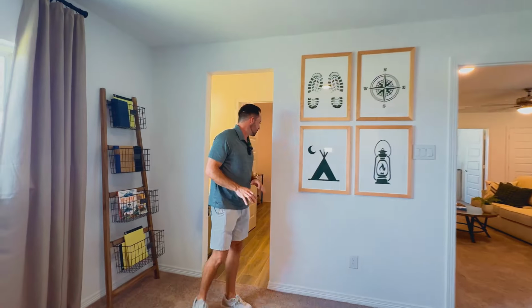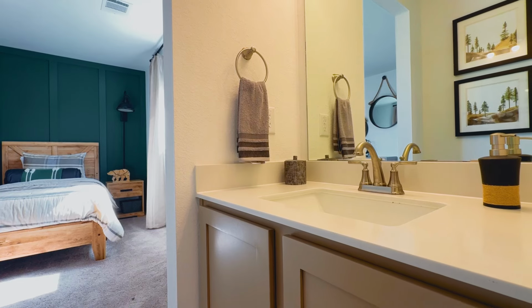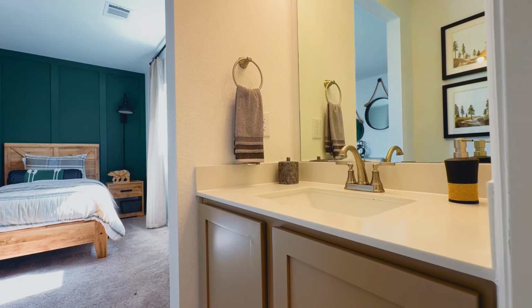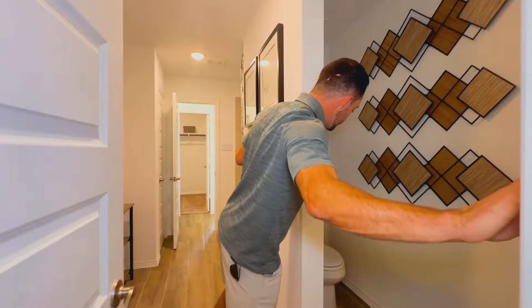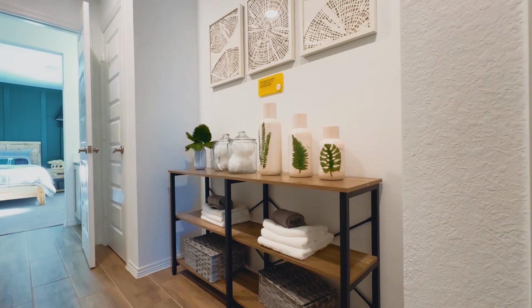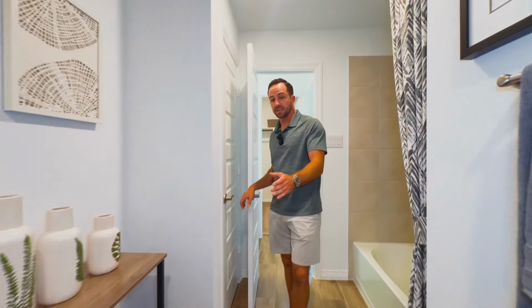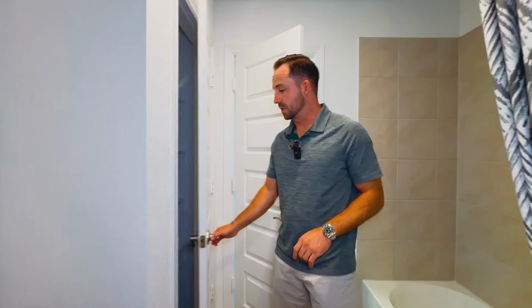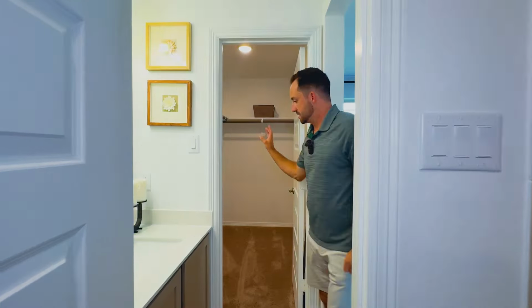Now, it's got the Jack and Jill bathroom, so we'll just connect you through over here. Same tile as downstairs. Taller counter heights than what we saw over in the Westin. And then you come through, you got your little toilet area here. And then plenty of space. To be honest, I don't even know what this is. You could definitely put a piece of furniture for storage, but you do have a linen closet on both sides, which I love. Having that extra storage space is really important. You've got your shower tub combo over here, and then get a load of the closet on this bedroom.